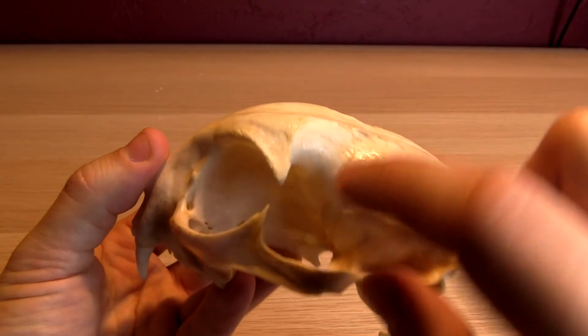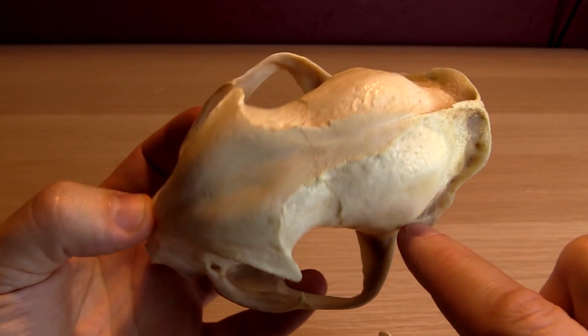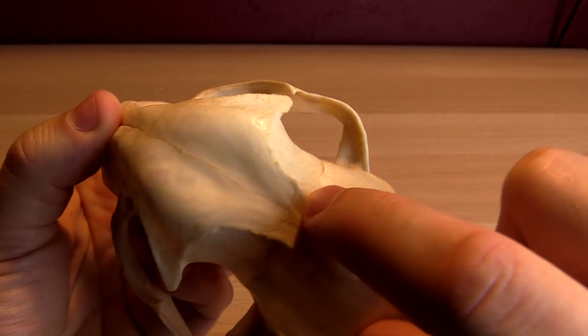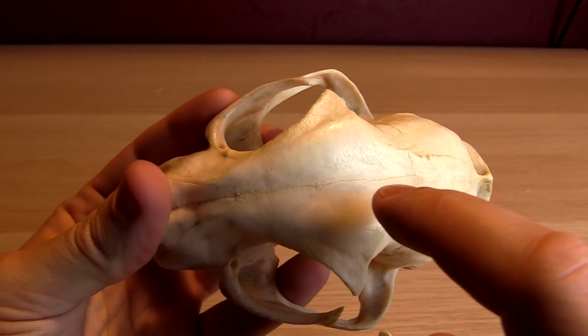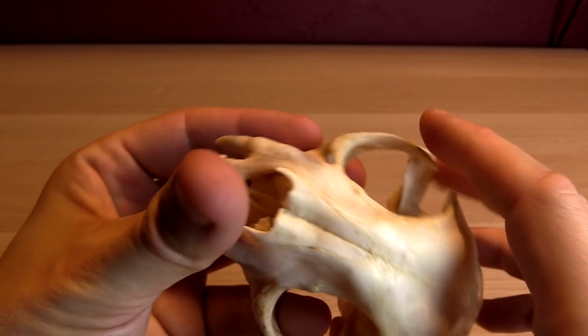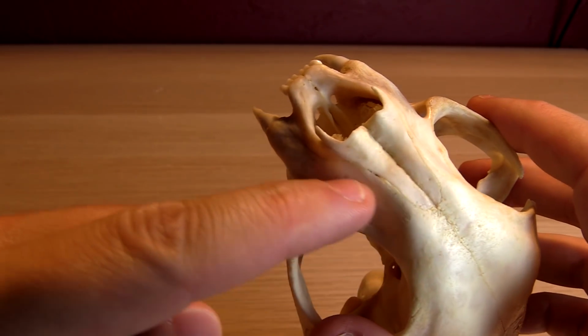Here we can see the sutures of the skull. One goes across the top here, and there's another suture going down this way, another suture coming up this way. Then we have sutures down the nose.